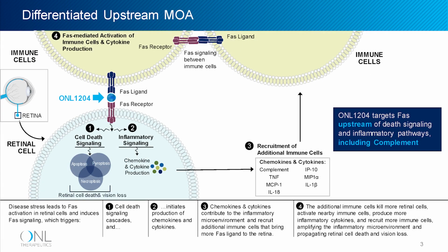A little background on the technology. You saw some of the mechanism of action a little bit earlier. We feel with FAST receptor as a cell surface receptor on the surface of retinal cells, we see it as upstream of a lot of the other targets in the market, and we feel very differentiated by blocking upstream at the cell surface effect.